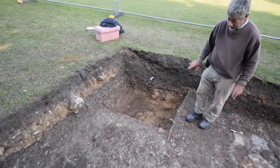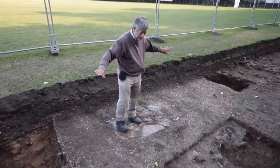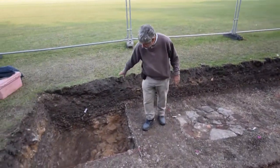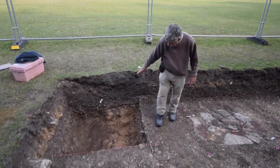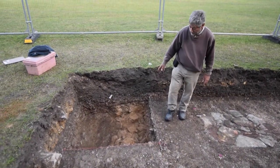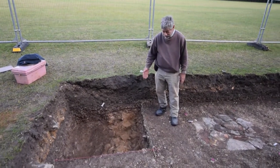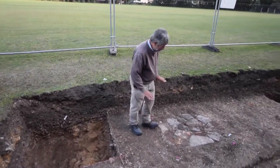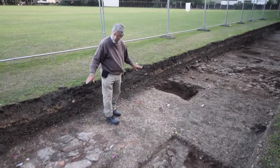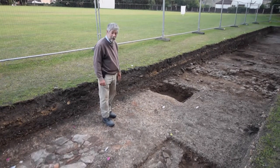What is fascinating now is that we're getting earlier material under the very late Roman deposits here, because coming up today is this tightly packed mass of in situ stonework, which is obviously the remains of a stone wall. We're not sure what date this is yet, but it's clearly much earlier than the surface that I'm standing on now, which from the pottery and other material found on it is late in the Roman period.